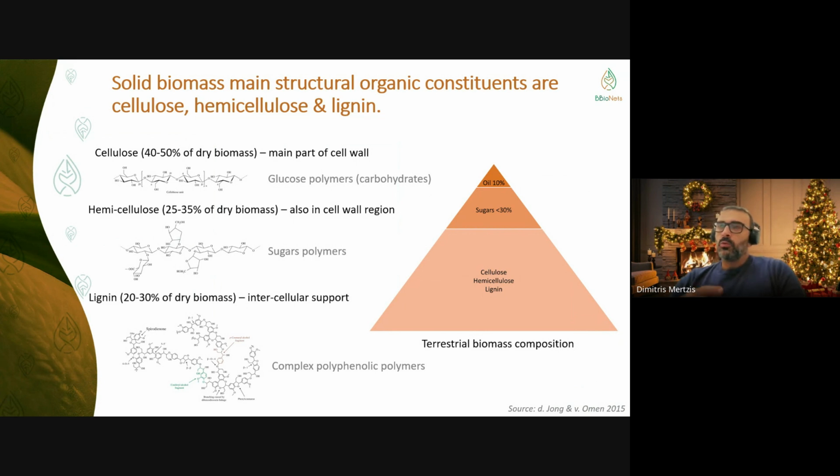To understand how we can use each type of biomass, we need first to understand what it's comprised of. So the triangle here shows all biomass on Earth, what it is composed of. The tip of the pyramid, the 10%, is oils. Next is sugars, and the majority of biomass on Earth is mainly these three constituents: cellulose, hemicellulose, and lignin. These comprise the biomass, the fibrous one, let's say.